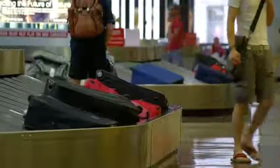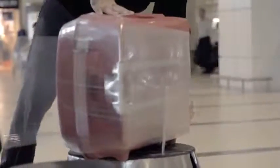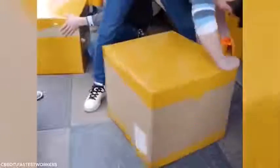When traveling, a lot of people choose to wrap their suitcase in plastic film for safety. It's usually placed on a special mobile platform and spun around with the help of a person. Well, if this guy was working at the airport, the machines would be rendered useless, as he's faster than they'll ever be. Meet the Lord of the Tape.